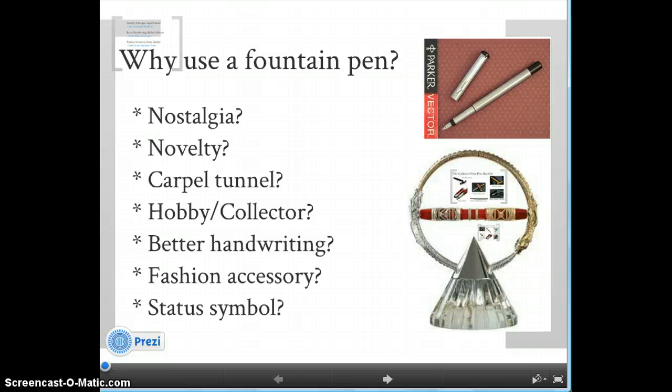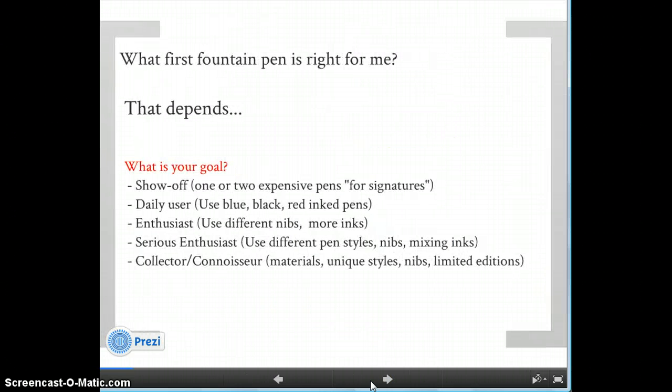So before you get your first pen, you need to identify what your reasons for using a fountain pen are. So what first fountain pen is going to be right for you? That depends on a lot of things. What is your goal? So what I've tried to do here is create categories for different goals or different types of users, if you will, of fountain pens.